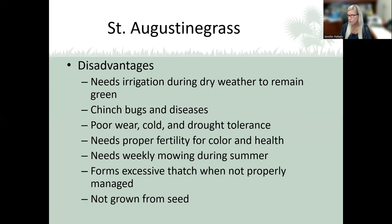It does require weekly or even bi-weekly mowing, sometimes twice a week, depending how fast it's growing. And it can form excessive thatch. Thatch is the layer of organic material that gathers between the soil surface and the top of the leaf blade. Sometimes you'll have that organic material build, and when you walk on the turf grass, it will feel spongy. You'll feel like you're bouncing, and that's an indication that there is thatch.